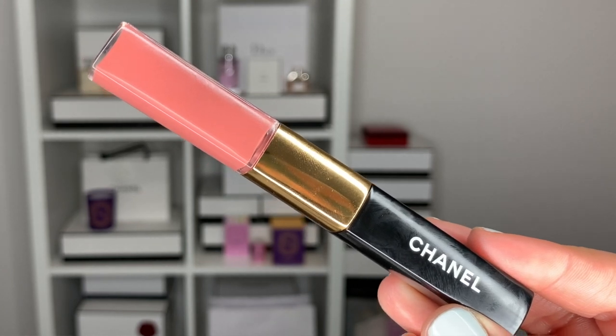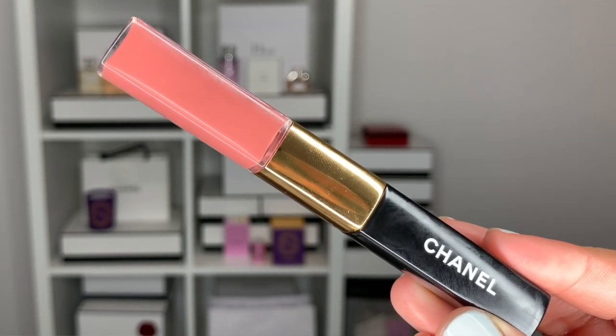And now to finish up the lips, I'm going to go into my Chanel Le Rouge Duo Ultra Tenue in the shade Intense Caramel. Now, I recently bought this and I cannot get enough of this shade. So apparently this is new in Canada, but not new to the US. I'm not sure why, but this is new to me. It's new on the Chanel Canada website, and I love this shade.